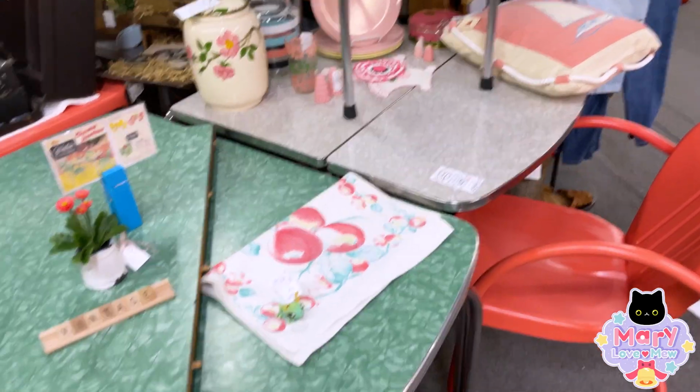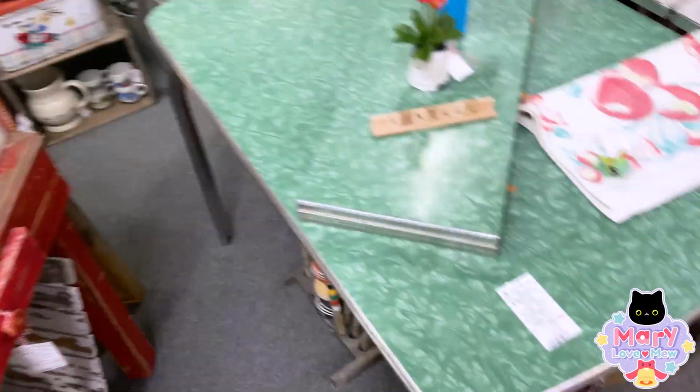They had a couple of different colors and styles in this one booth, and it was so close to being perfect. It was also a little more expensive than what I wanted to pay though. Furniture at antique malls tends to be a lot more than I would be willing to pay. One day I'll get one of those tables and it'll be really great.